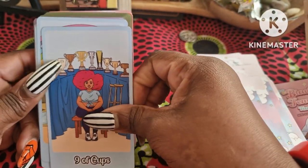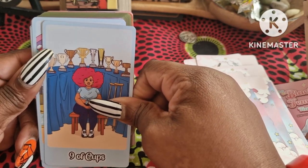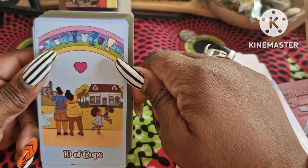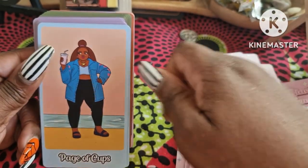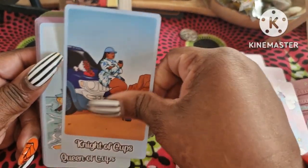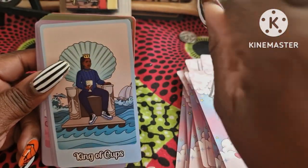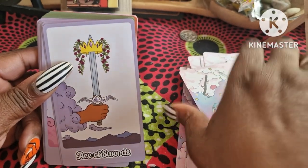Nine of Cups. These look like trophies, don't they? Trophies of achievement. And Ten of Cups, the Family card. So moving on to the court cards, you've got the Page, the Knight, the Queen, and the King.